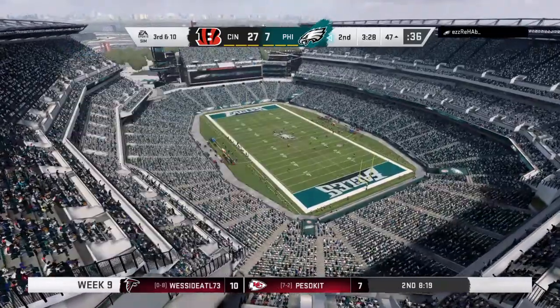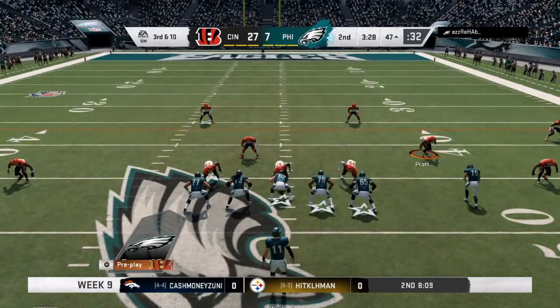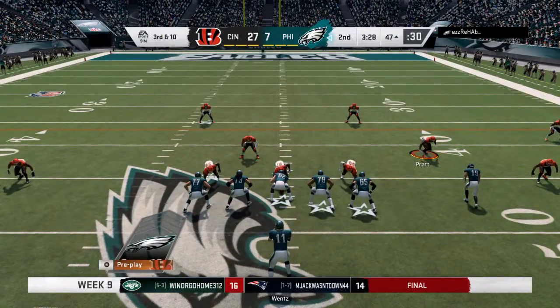Another throw on 2nd down, and this one incomplete as well. The Eagles on 3rd down. Just 1 for 3 thus far. This is 3rd and 10.